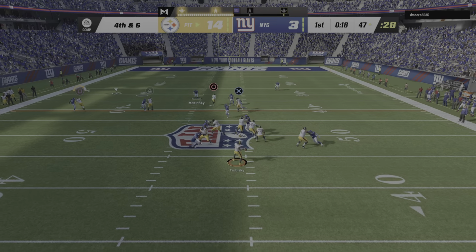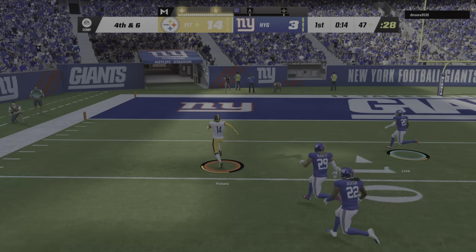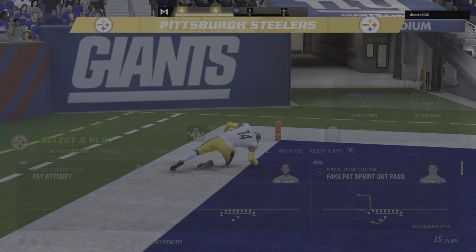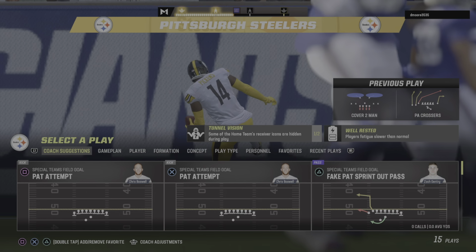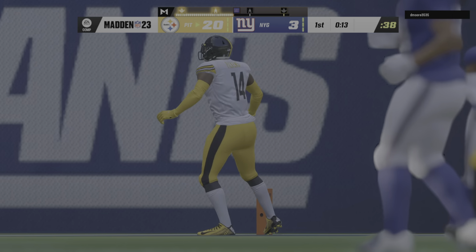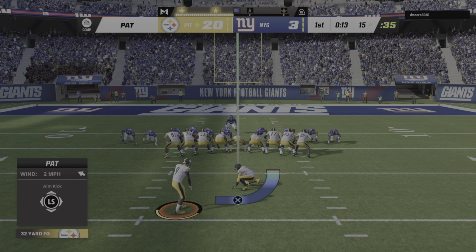Fourth down. Here's Trubisky. Pass complete. George Pickens with it. And he's going to take it in for a Steeler touchdown. George Pickens, 47 yards. And the Steelers' decision to go for it pays off with 6 points.